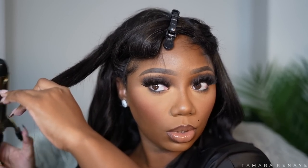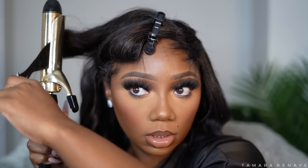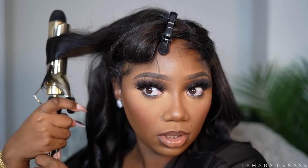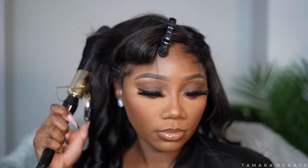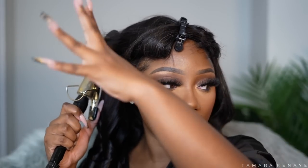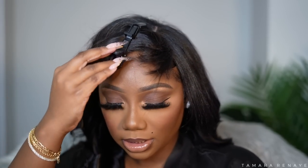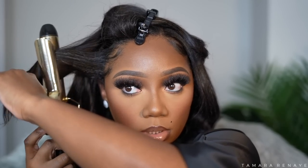It's clearly I don't know what I'm doing. I don't know how I'm gonna curl this under a way. Is this a way? Is this a way? Girl, I don't know. I think it's a way. I want this to flip that way. Now, I'm not the greatest when it comes to curling hair and getting the proper directions, but I did it. That is the way I want it to curl. You know, I hope what I'm doing makes sense.